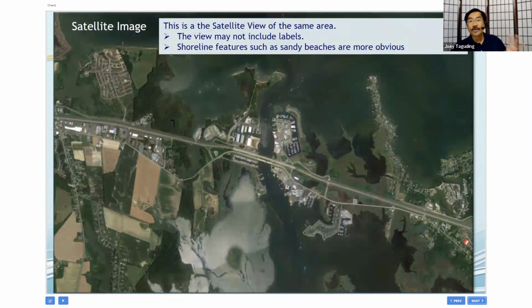So here's a third view of what we're looking at. It's the same place, but it's using the satellite. So these are all tools that Paula uses at her disposal to get a sense of what the roads are, what the land looks like, what the water looks like. And then finally, from a satellite view, it even provides us with some other helpful bits of information.